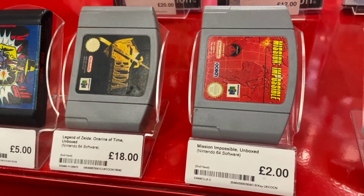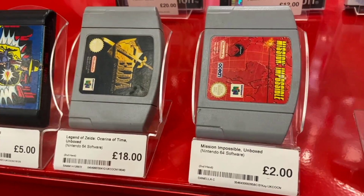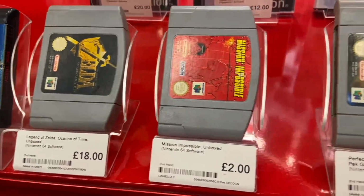Oh, and Mission Impossible. I rented the shit out of Mission Impossible for the N64. I love it. It's like $3. I need to pick this up. I'll pick up the American version, but man, Mission Impossible, not like a good game by any stretch of the imagination, but I love it. I love the Mission Impossible franchise. I want this game so bad.